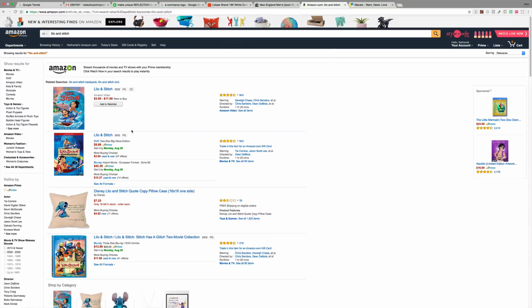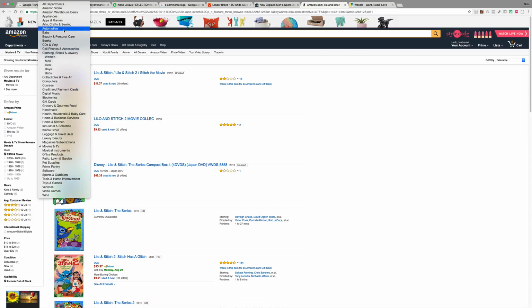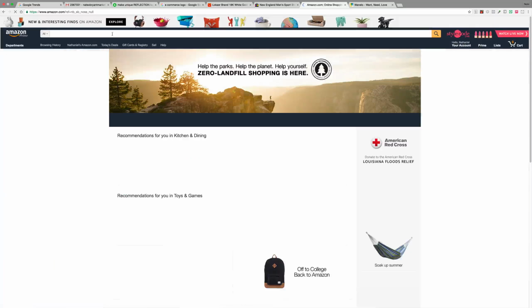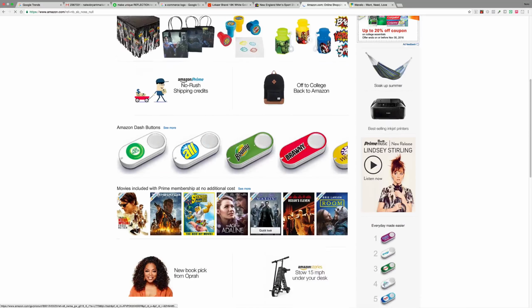All right, so that is one way, utilizing these different categories on the left. 2010 and newer is a great way. Taking off this category, let's just go with all departments. Take off Lilo and Stitch, and let's see where it takes us, right? And now you see some more of the generic items that you have.